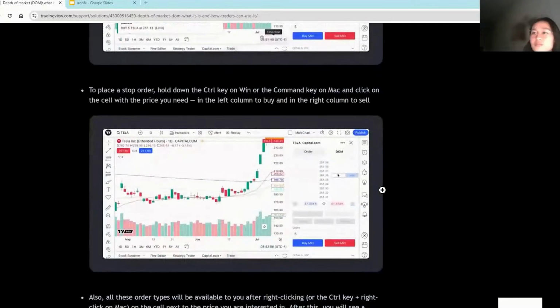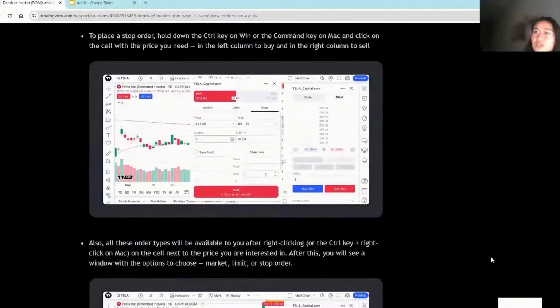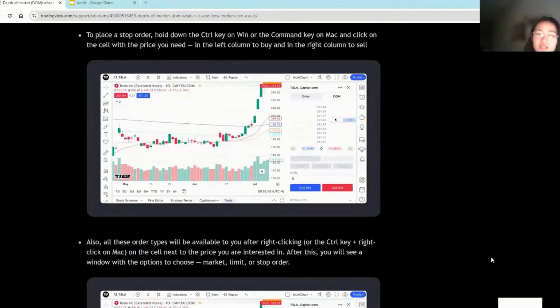I think this is pretty straightforward, so I'm just going really quickly so we can move on and have more time to look at more charts.